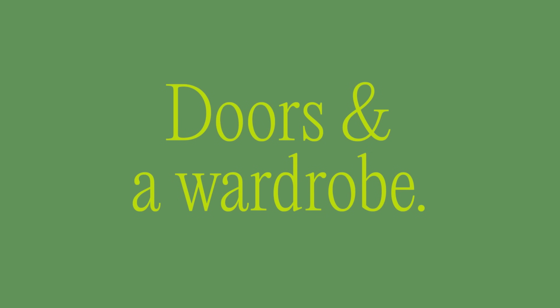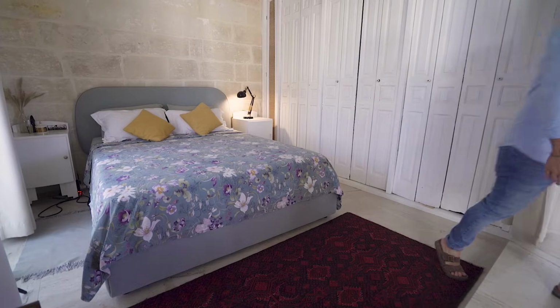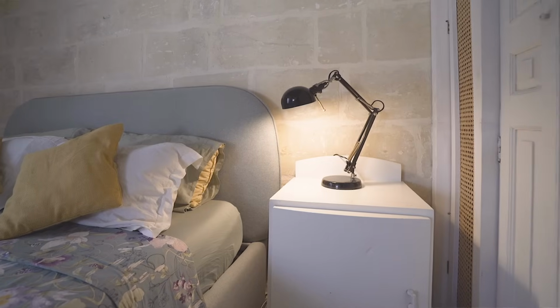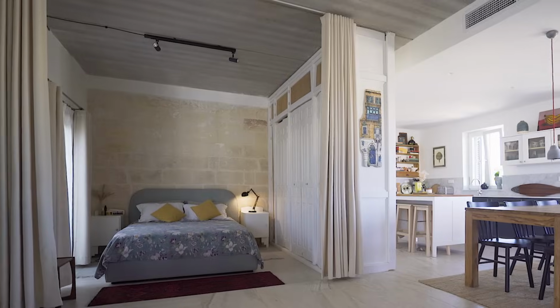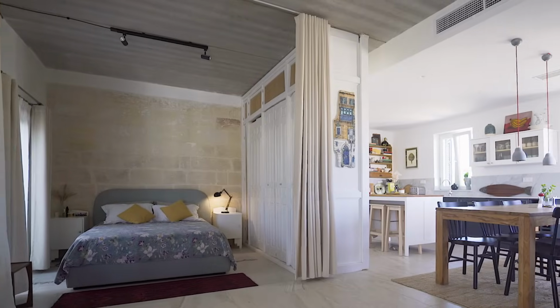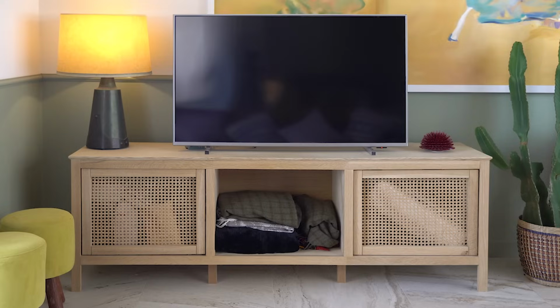A few years ago, my friend's grandmother passed on these doors to us. I didn't know what I was going to do with them, but further down the line, we decided we needed to build a wardrobe with them. It was quite a big project. Fueled by pizza. The beauty of building your own furniture is that you can make whatever you want.